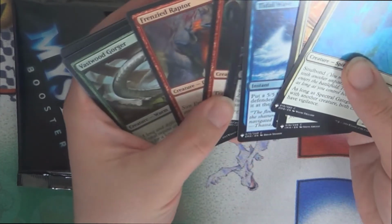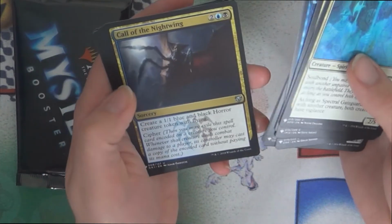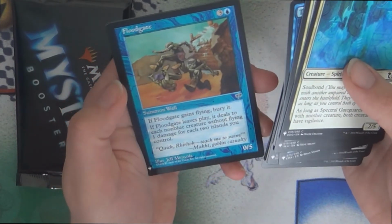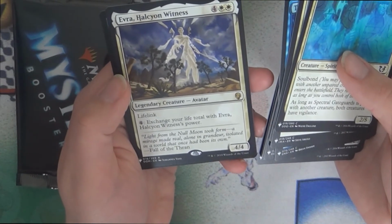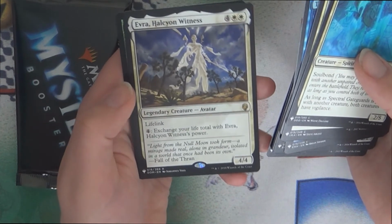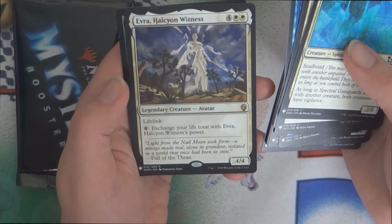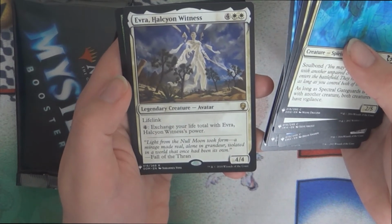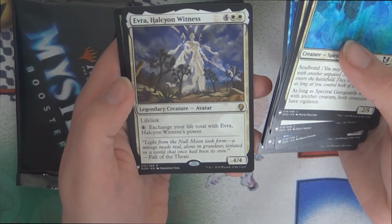Oh, look, two dinosaurs right next to each other. Incredible. I see what you mean. We have Evra, Halcyon Witness. Halcyon? Is that right? I don't know. Probably. 4 and 2 white for a 4/4 with lifelink. And for 4, exchange your life total with Evra Halcyon Witness's power.